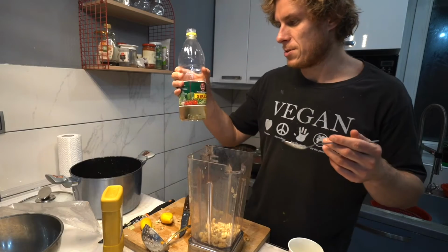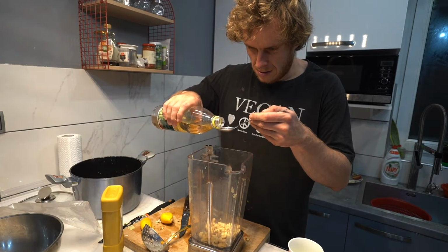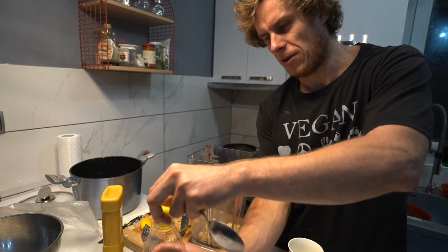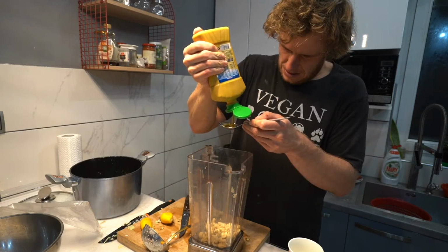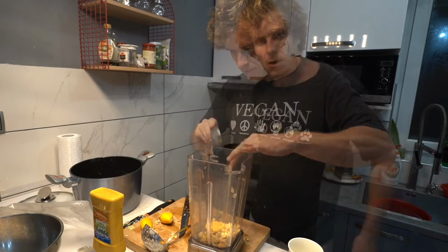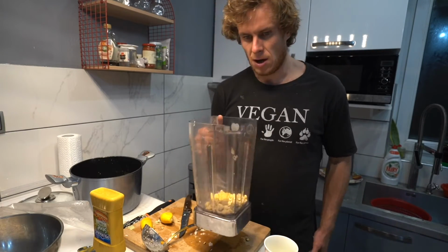Next we're gonna add 2 tablespoons of white vinegar. Okay, don't want to overdo it with vinegar because it has a strong flavor and smell. And 1 tablespoon of mustard. Also, if you have nutritional yeast, you can add about 1/4 cup of nutritional yeast, but we don't have it, so we're just gonna mix this.